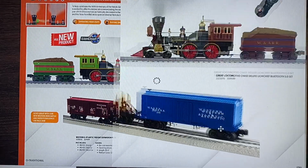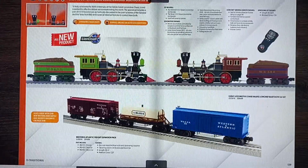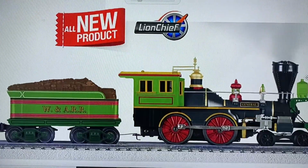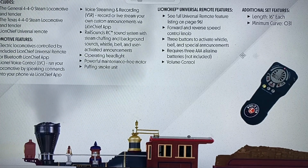$220 I think is completely fair for these cars. These were nice little cars, especially with the arch bar trucks and stuff like that. And I'm excited for these. I know they're cheap, and I know I have so many other expensive engines, but I'm stupid excited for these things. Especially that you get a Lionel universal remote too. That's always been a cool thing.